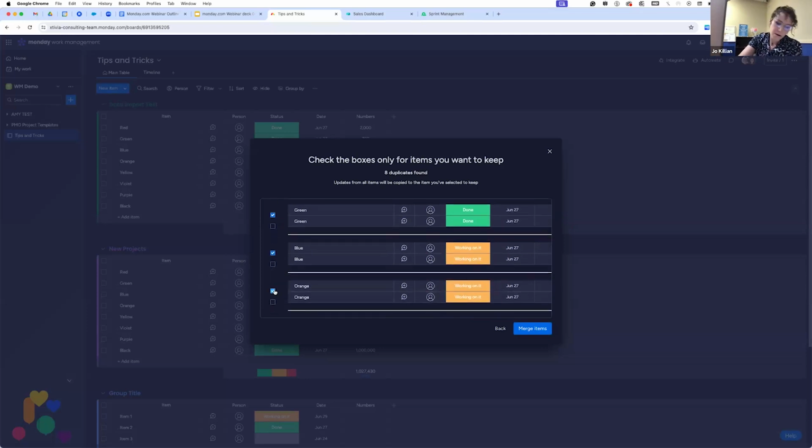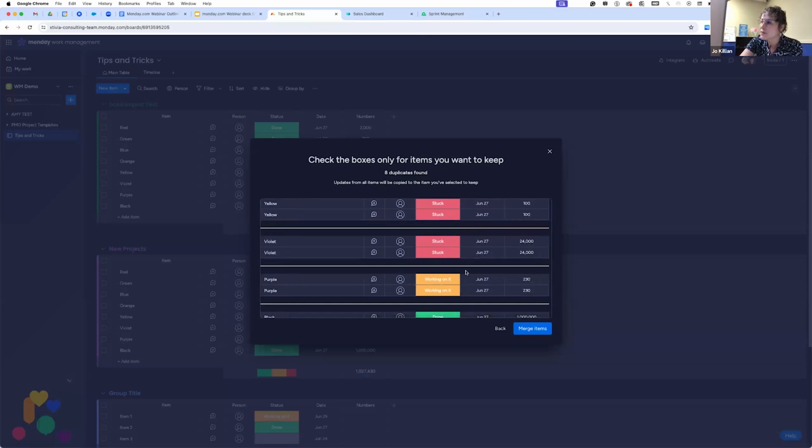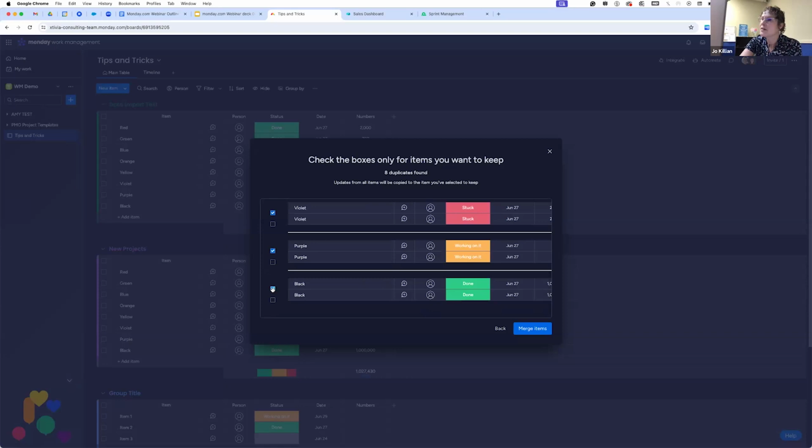I've done this before while importing large amounts of data, and it's super duper helpful because you don't have to scour the board and look for it. It contains all the information right within here that you can see, so you know exactly what you're doing. And I'm going to merge these items now.